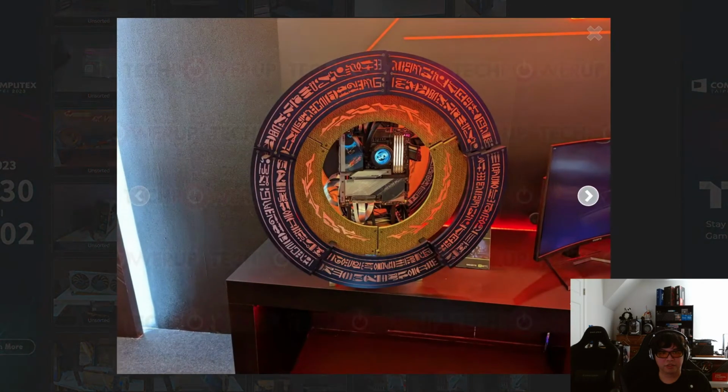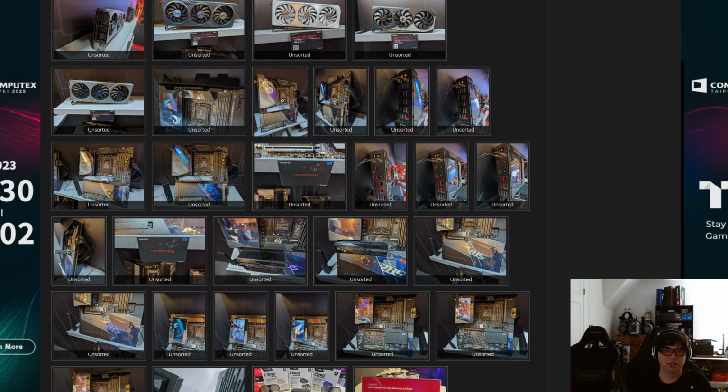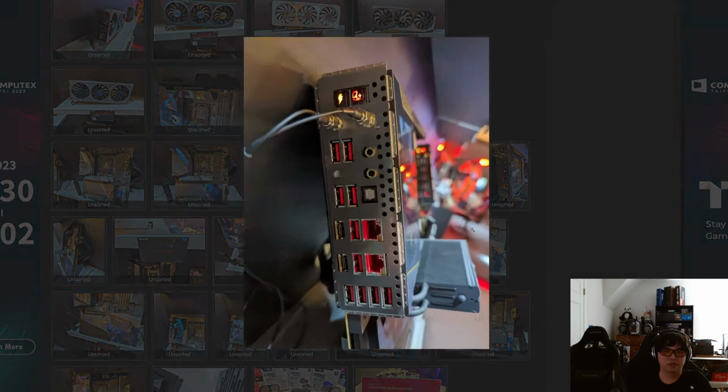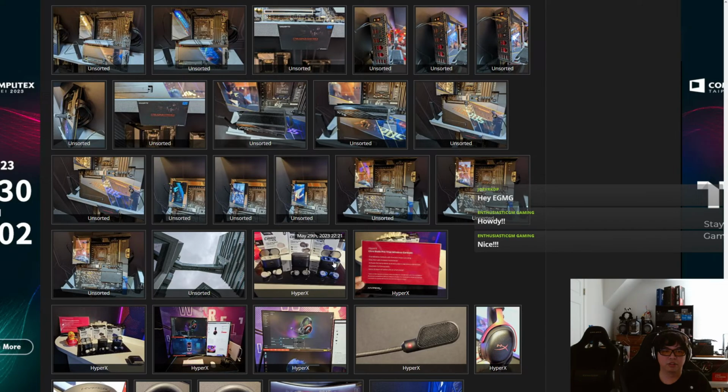What is this? Oh, this is some Gigabyte. That's the Aorus Master. Probably some revision or something. It's probably some Aorus Extreme. What is this? Whoa, this is weird. So they're putting the audio in the middle now to add more USB. But this doesn't even have more USB than the normal one. So I don't know why they would choose to do it that way.